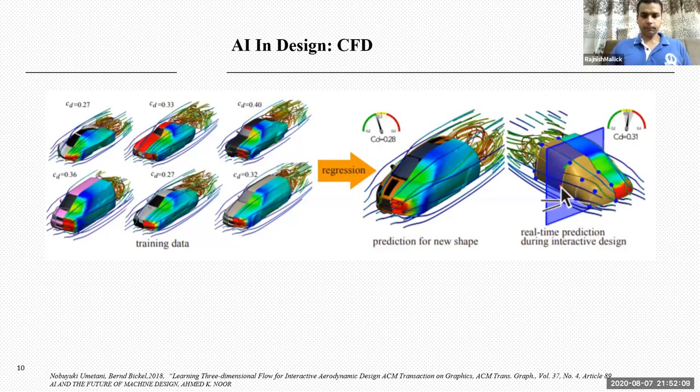Given a previously unseen new 3D shape as input, our tool predicts the velocity field around the shape, the pressure field on the shape, and its drag coefficient. Our tool also visualizes the accuracy of the prediction. Here, the width of the needle in the drag coefficient indicator shows the predicted standard deviation of the error, corresponding to the 68% chance the actual value falls in this range.